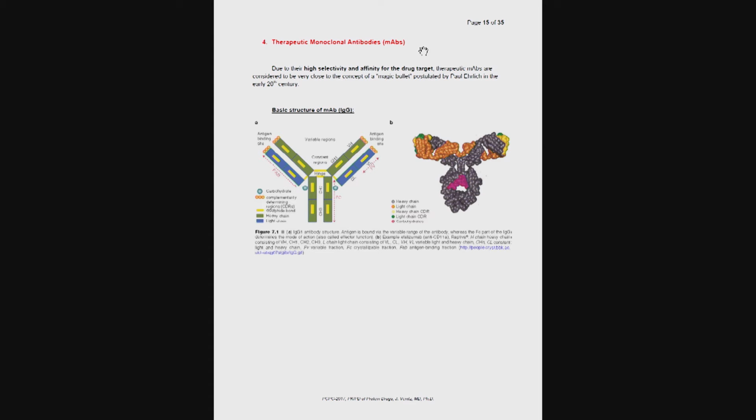Now let me switch to a particular kind of protein drugs that really have had a major impact on therapeutics, and those are monoclonal antibodies. The reason being is they're so highly selective and have such a high affinity for their intended target that they're about as close to the magic bullet that Paul Ehrlich stipulated in the early part of the 20th century. So they're about as close to just hitting the target rather than having off-target effects, even though, as you're going to see in a minute, they all have potential for non-target related risks.